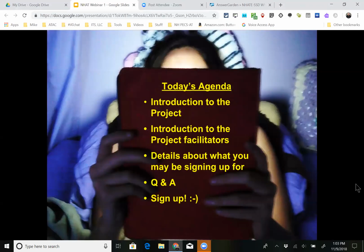So here's kind of a plan. It seems like a lot, but we'll move through it at a pretty good pace. We're going to introduce you to the project. We'll do a quick intro of the project facilitators. We'll give you some sense of how you could sign up for this. Any questions and answers that you already have, we're going to try to answer. We'll do our best to answer them. If we don't have answers, we will certainly figure it out and get back to you, that's for sure. And then hopefully we can get you convinced that you want to sign up for this when we're done today.